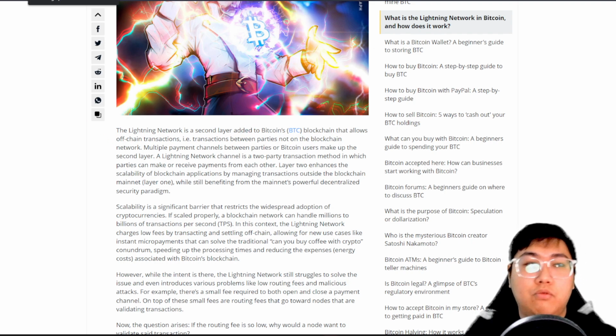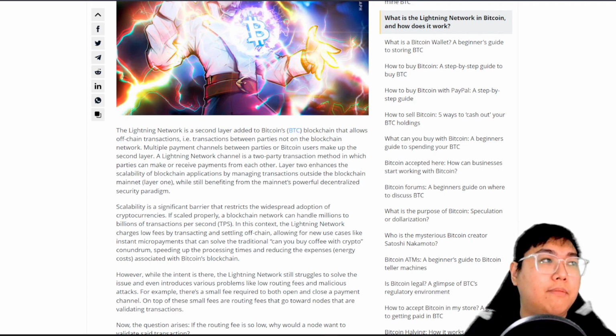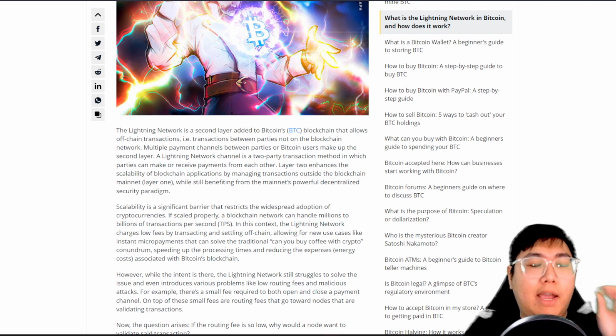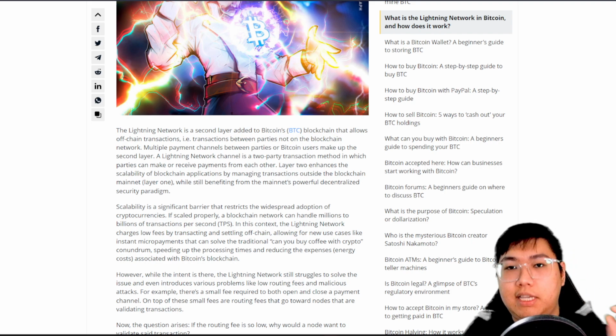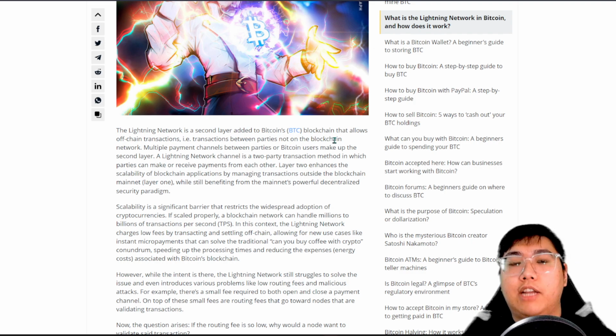Is it profitable to run a Lightning Network node for those who are just in it for the money? To be honest, I am also in it for the money in crypto. Who isn't in it for the money in crypto? But running this might not be as profitable as you might think, like running a Bitcoin miner, because an ASIC machine costs 10 to even $20,000 and costs lots of electricity. Therefore, the reward is much more lucrative over there.